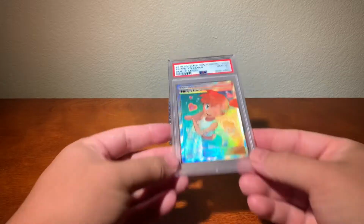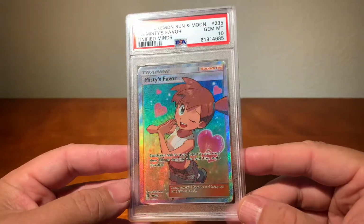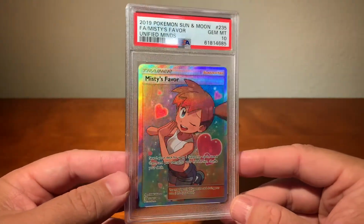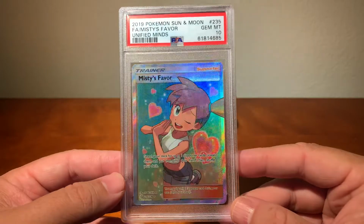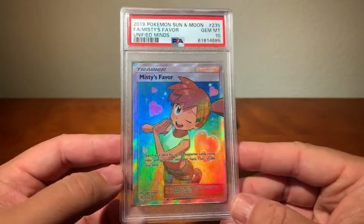Here's one that I've had for a while. Also pack pulled this one. This is from Unified Minds. This is Misty's Favor. Boy, this card has shot up in price. Had this one in my set. This one also achieved a 10 as well. Good looking card right there.